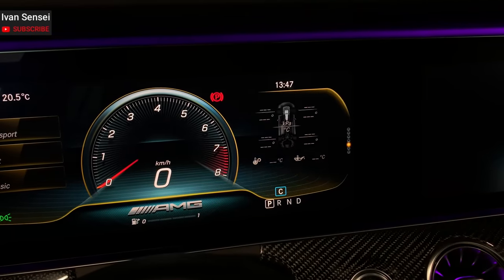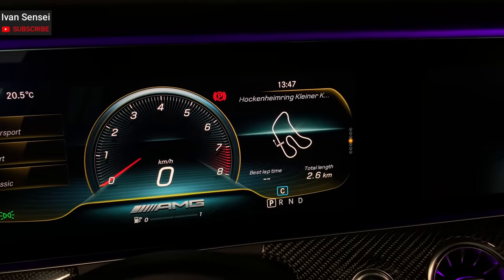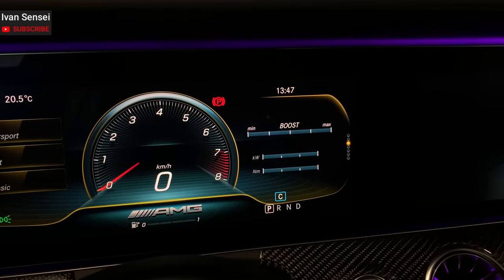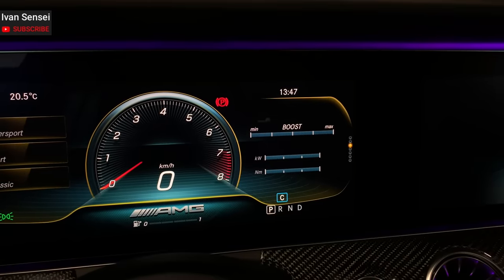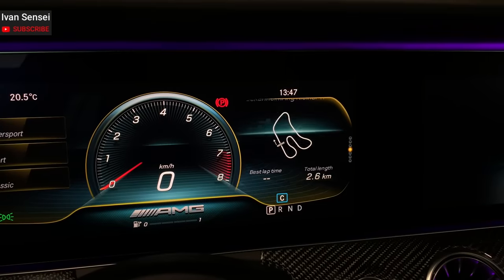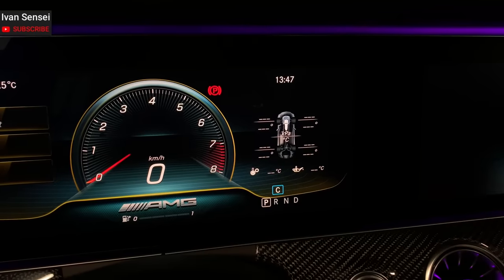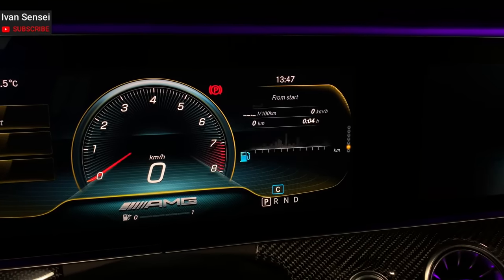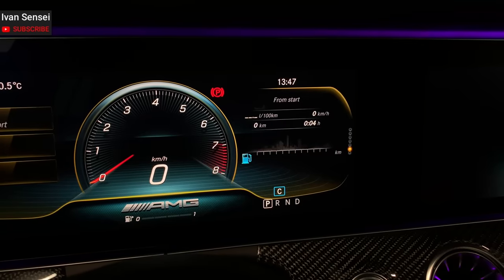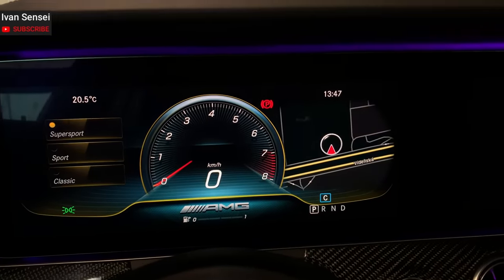and yeah, this is just amazing. Then you can see boost, kilowatts, newton meters, how much you are using when you are driving. Then G-forces, and this is date. And you can see tire pressure, tire temperature, and temperature of the engine. Also consumption and other stats. And this is navigation. So pretty cool, I really like this.